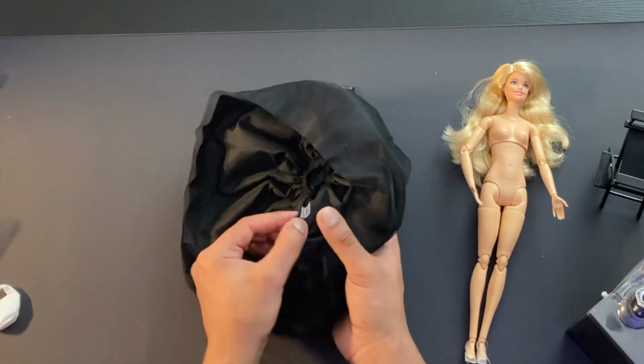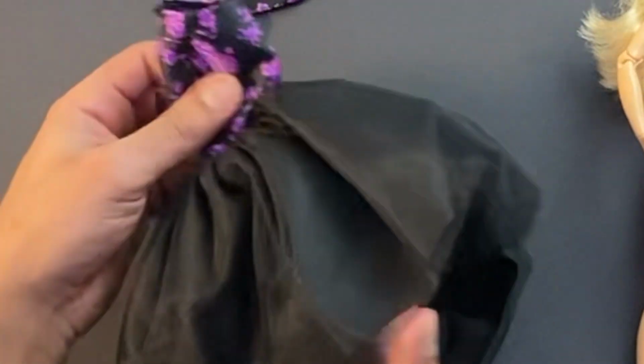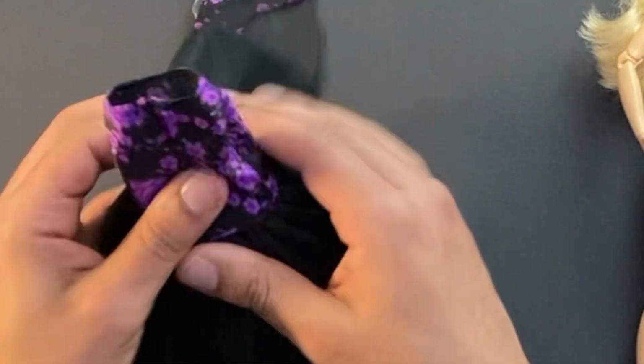Inside there is a label representing the Barbie collection, which is part of the Barbie collectible line. Nowadays it's called Barbie Signature Collection, but it used to be called the Barbie Collector line.